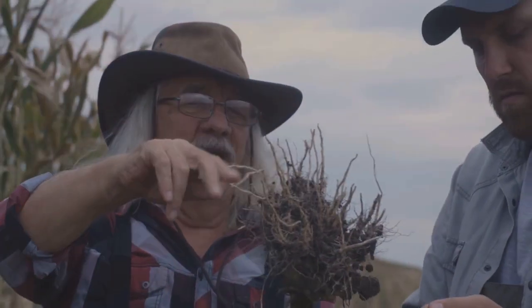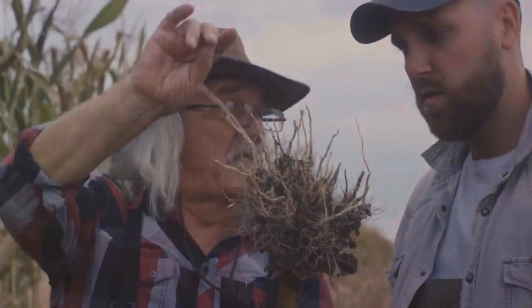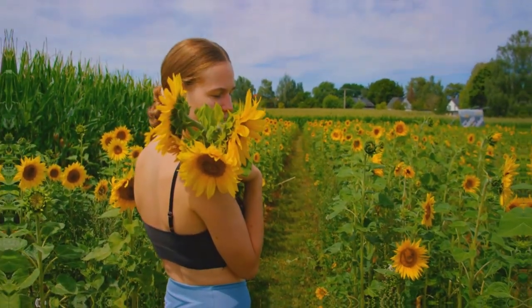And let's not forget, they preserve our traditional farming practices, keeping centuries-old wisdom alive. Heritage seeds are not just seeds, they are the living embodiment of our agricultural heritage.